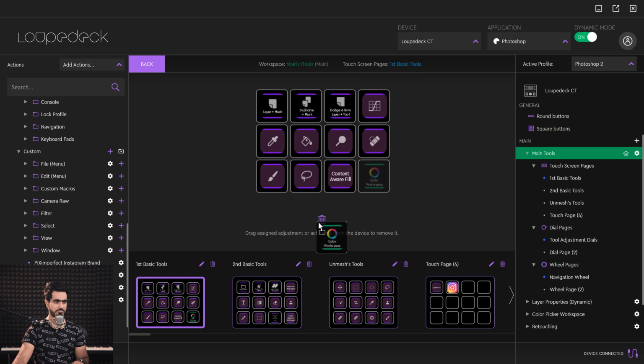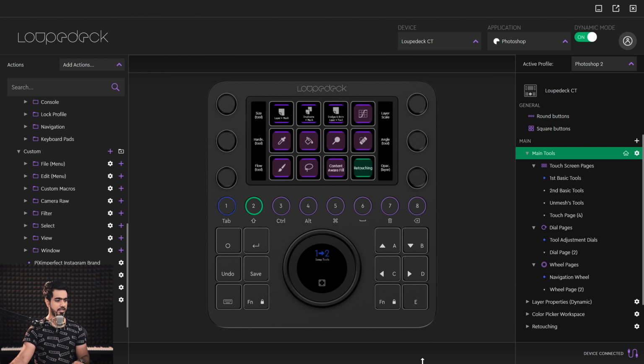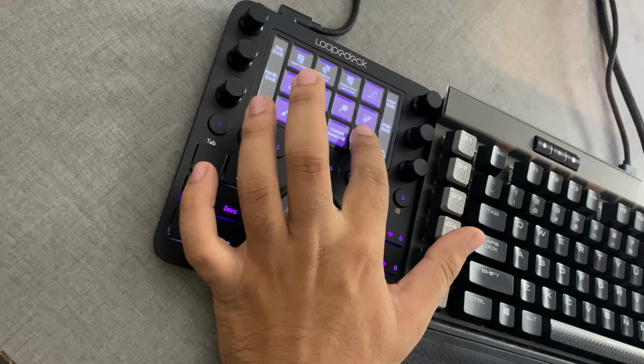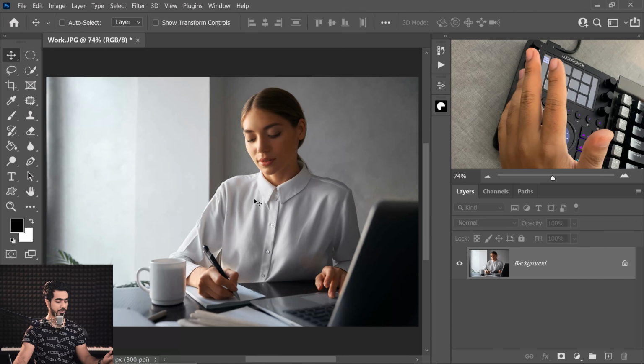So let's first of all take this away. I want to create a link here for our retouching workspace. So let's just drag our retouching workspace and drop it right there. And now when we get back to Photoshop, in our main page, you would see this retouching. Click on that. Now we are in retouching workspace.